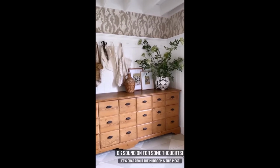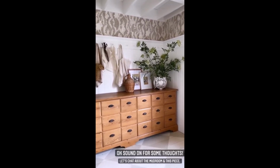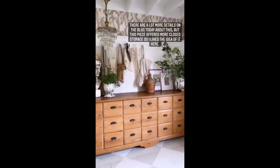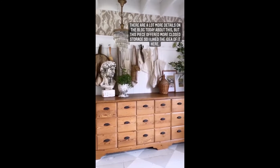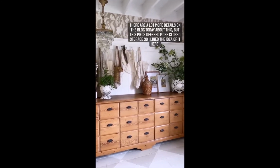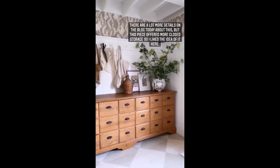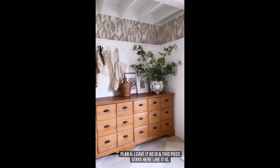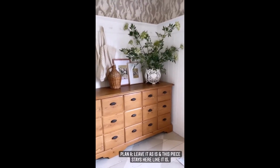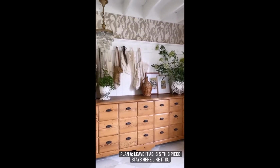So anyways, on the blog, you'll see a lot more of this today, but we got this piece for the mudroom, and our initial plan was that we got this piece for more closed storage. The other one had open storage. I wanted a water source in the greenhouse, and so that piece was perfect for the greenhouse, and then I shifted this one in here. I was gonna put a sink in the top, okay? And now that it's in here, I'm like, do I want to modify it to put a sink in it? I'm a little scared of that.